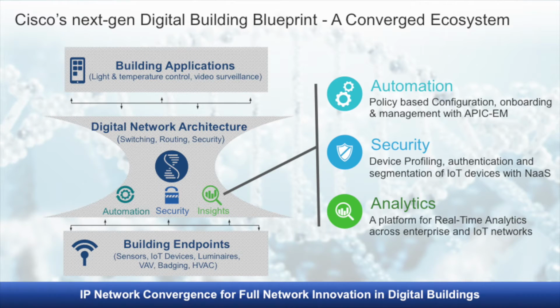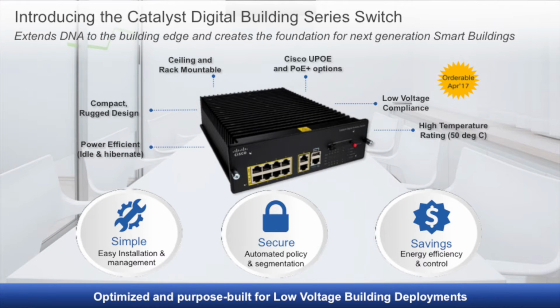That leads to Cisco's Digital Network Architecture, which is the basic foundation for the rest of the entire presentation, because this is the core which we are extending to the building's edge as well. So Cisco DNA, which we talked about so far, ensures automation, security, and analytics, and gets the entire IP network into a converged, secure system.